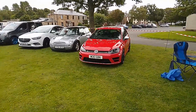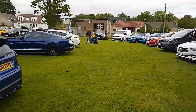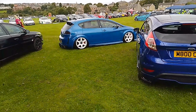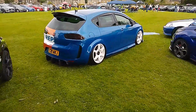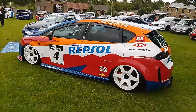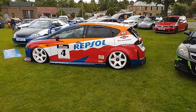So again we found another part to the never-ending show at Horsepower and Handlebars. So let's have a little look around at some of the cars here. So we've got ourselves a Fiesta ST. There's the other side of that Seat Leon. I'll show you what I mean. You've seen this one earlier on. If we walk round, like so. There we go. And we've seen this car at a few meets in Edinburgh, I think down at Sheriff Hall.